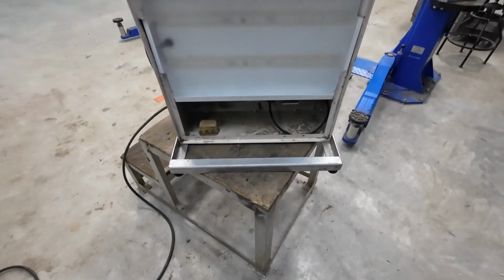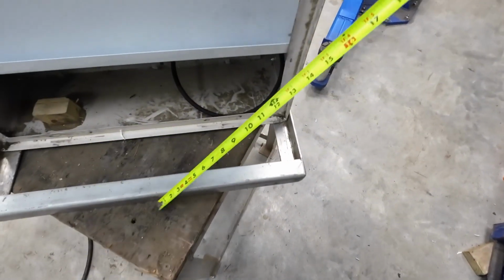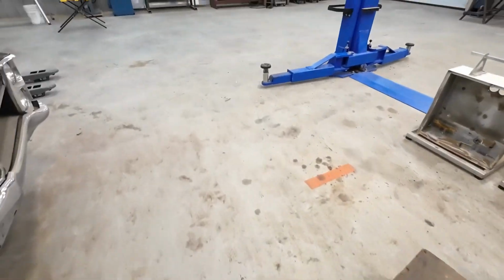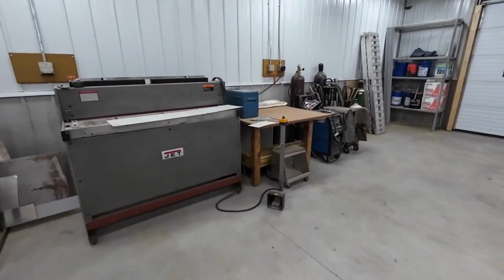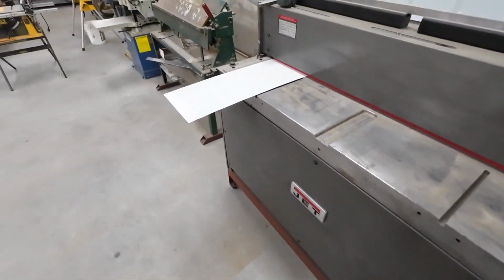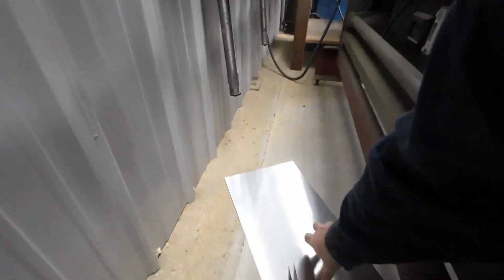Time to make a filler piece for the bottom here. See, we got 22 and about 3/8 by 7 and 7 1/4. Let's go over to the shear. Got ourselves a piece. Get this marked out. Slide her in here. Find the mark on this side over here. Oh, there it goes. 22 and 3/8. And here we are.